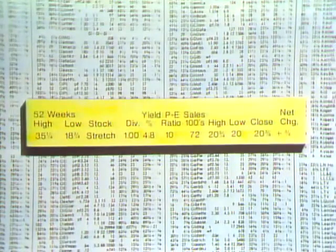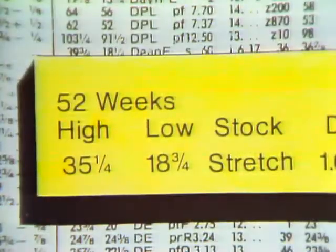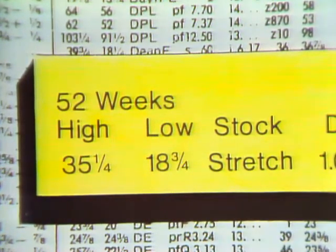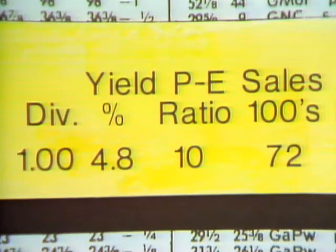Now, as you can see, on either side of the stock's name, you will find a set of numbers, and some of you, anyway, have wondered what all these numbers mean. Let's take them one at a time. On the left side are the stock's high and low price during the previous 52 weeks. Moving to the other side of Stretch, we get the dividend, if there's been any declared recently, then the yield on the stock at today's price, and then here, number 10 is the current price-earnings ratio, and then the number of shares in hundreds that changed hands yesterday. Number 72 means here that yesterday 7,200 shares of Stretch were traded.